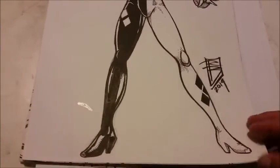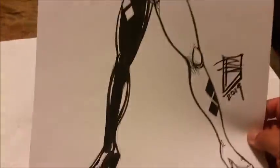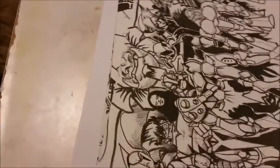And of course, Harley. Everybody has to love Harley Quinn. So I do also have a color print of this, and this is also from M18.